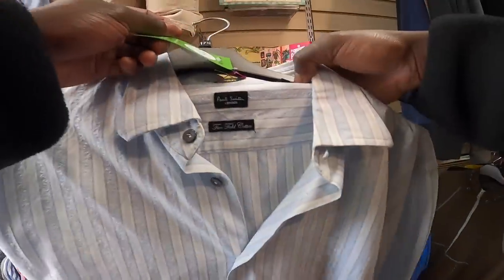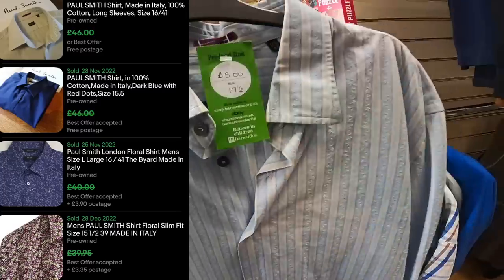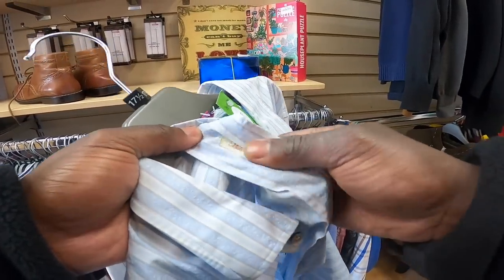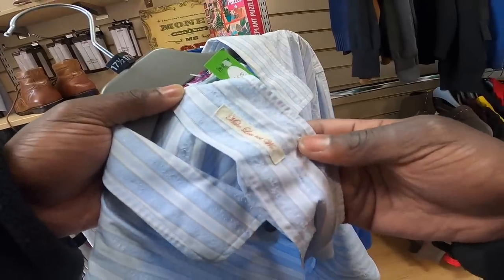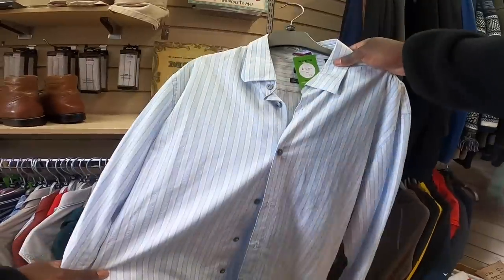Oh, that's pretty nice, that nice floral. This is Paul Smith London. It's a fiver and it's a 17 and a half. I've started to only gravitate towards 16 and a half and above now because I feel like the smaller ones don't go as well. But I think that could be pretty good. I love that pattern there, all embroidered and that. Don't know if it makes a massive difference, but underneath right here, where the buttons are, you got these make love not war ones. I don't know if it makes a difference. I remember when I first started, you could sell these for a bit more. I'm not sure if it's the same thing though, but that's pretty good.